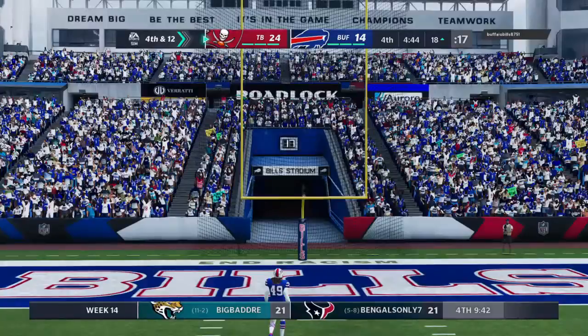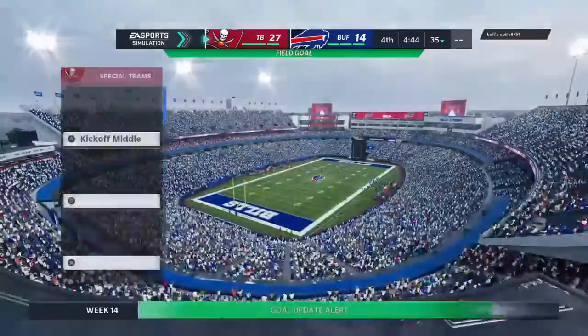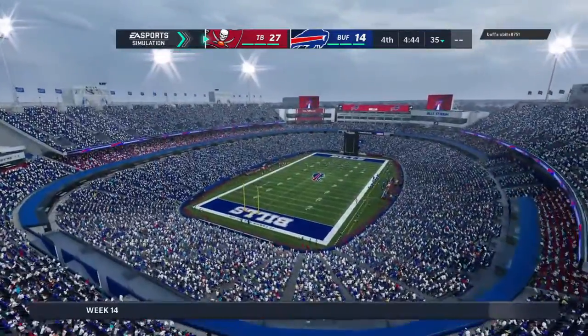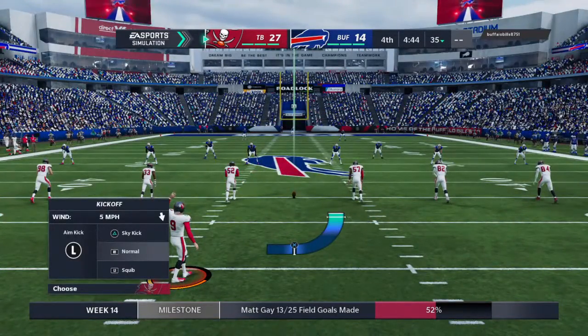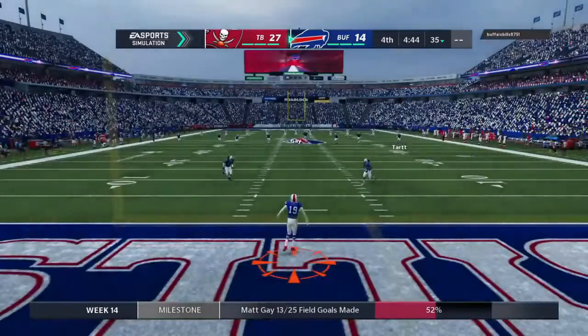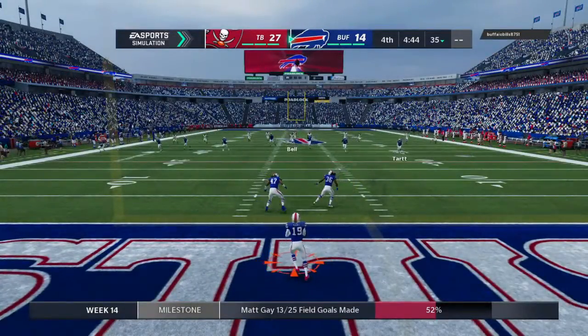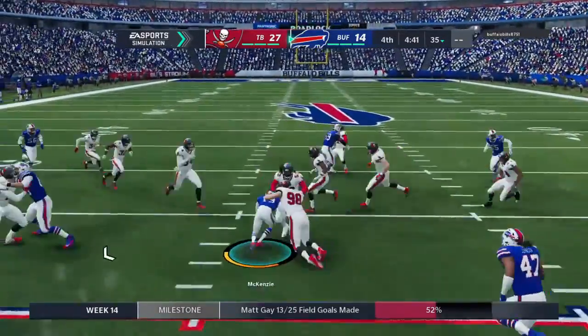And Gay knocks this one through. And that will extend their lead even further. So they settle for just the 3. But clearly right now anything helps trying to salt this one away in the 4th. Without a doubt, obviously a touchdown probably would have been the final nail to finish this thing off. But they still ate up time, got points. So while it's not mission accomplished, it's darn close.